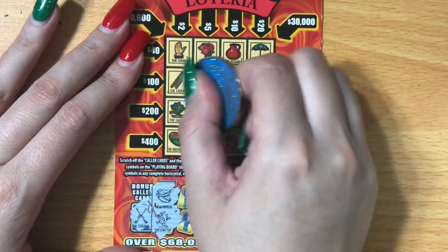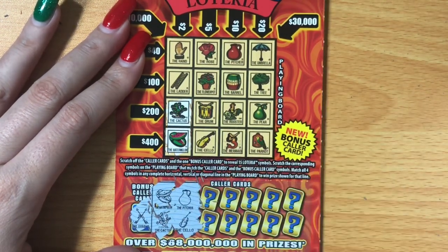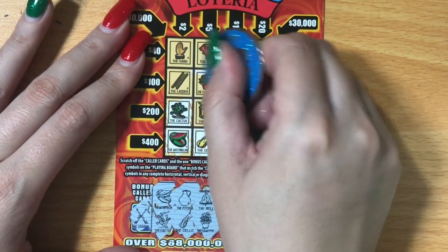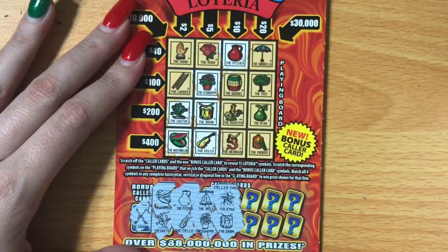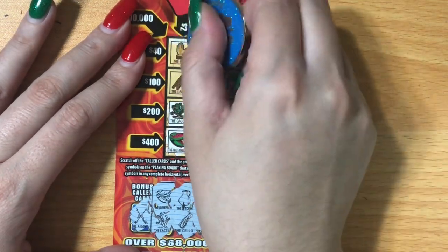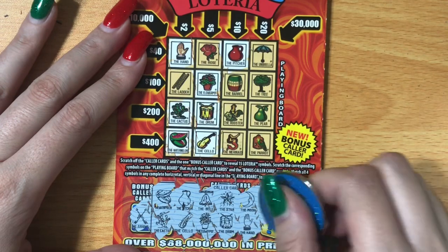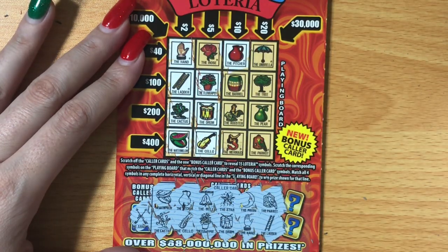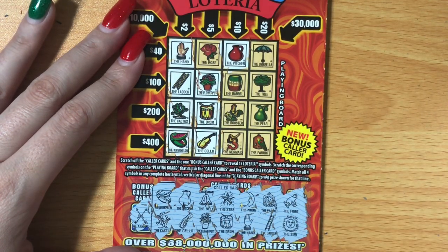Arrows, cactus, watermelon, pitcher, cello, pitcher, bell, flower pot, star, drum, moon, hand, parrot, ladder. All right, another win. Frog and sun. All right, so another $2 win. Good.